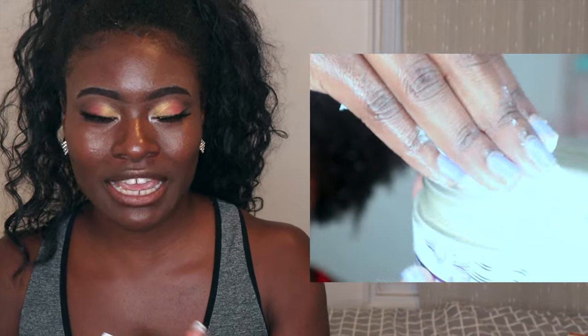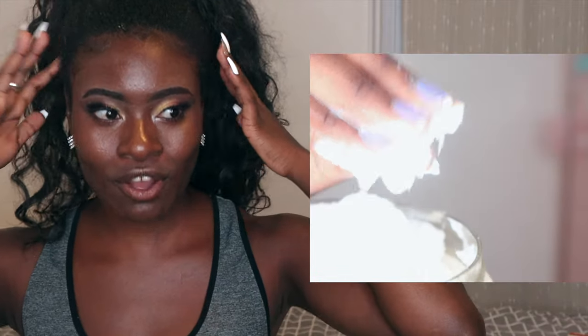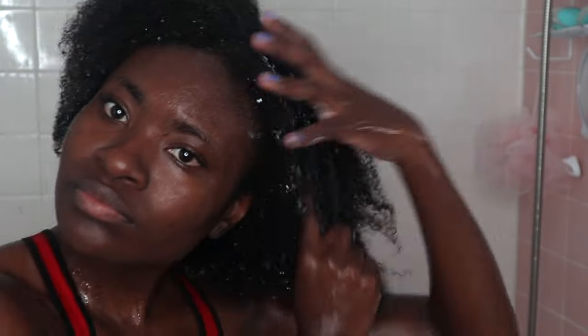I actually left it in my hair the whole entire day because I was being lazy. And I didn't use my steamer. So I just decided to keep the cap on and I was doing all these other things for the day. But yo, my hair.